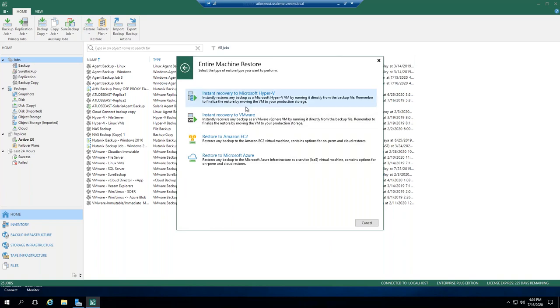So we could do an instant recovery to a Microsoft Hyper-V or a VMware. So maybe we want to recover this particular server that's up in Azure. We want to recover it to Comport Secure and use some of their infrastructure as a service. We could do that. With instant VM recovery, we're going to basically spin up a machine in less than a minute, and it's going to be running off the storage in Comport Secure, but we'll be able to get it up in a matter of moments. Or we could restore it to another EC2 instance or an instance in Azure.